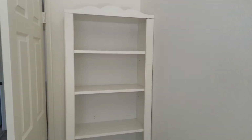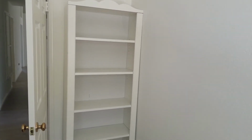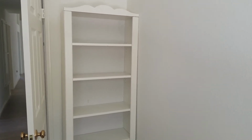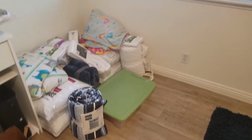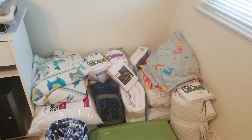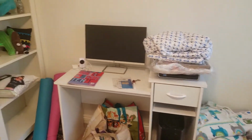Found this bookshelf actually by the dumpster at our old apartment. When people come in and out and move, they usually just leave furniture by the dumpster. And I have become a big fan of, I guess, dumpster diving. We found some amazing pieces. The beds are gonna go here and here. And this is all their bedding waiting to get put on. And we'll have another desk coming here. So I'll show you guys as the room comes along.